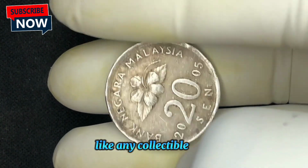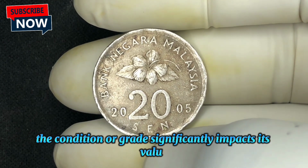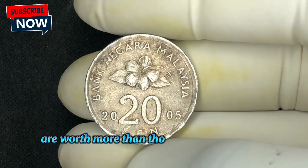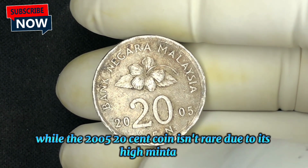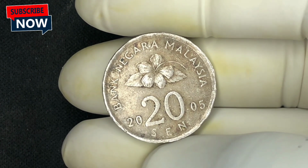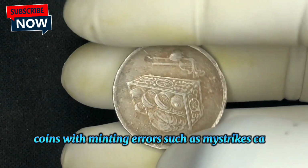Like any collectible coin, the condition, or grade, significantly impacts its value. Coins in uncirculated or mint condition are worth more than those that have been in circulation. While the 2005 20 sen coin isn't rare due to its high mintage, any errors or variations in the coin can increase its value. For example, coins with minting errors, such as misstrikes, can be quite valuable.